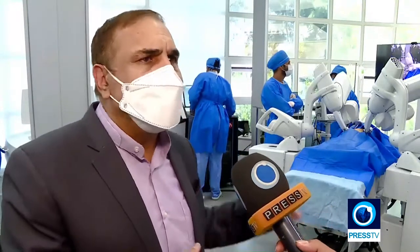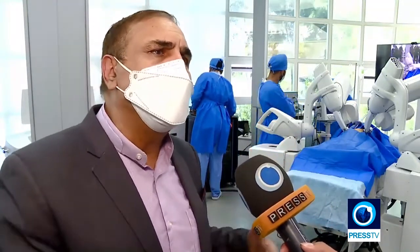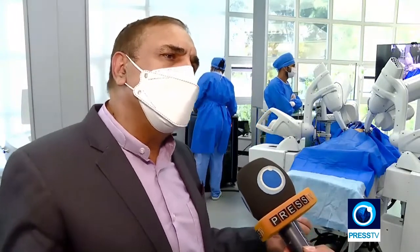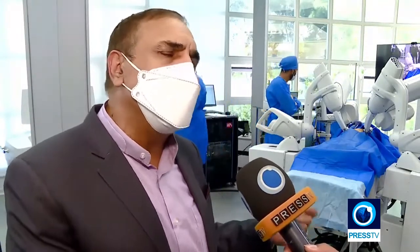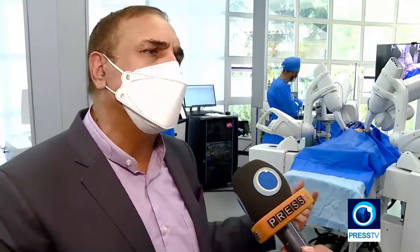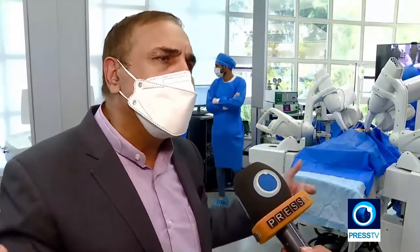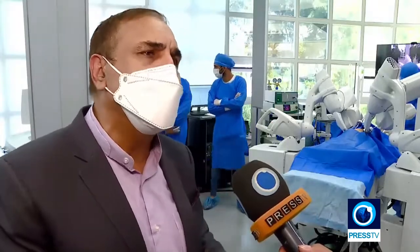So you do not need to readjust the robot again for the new position. The third advantage is that our tools are much cheaper than Da Vinci, and they are thinner as well. The Da Vinci is about 10 to 12 millimeters, whereas ours is about a 5 millimeter tool, so you need a very minimally invasive and a smaller hole to enter the tools inside the body.